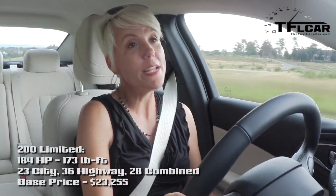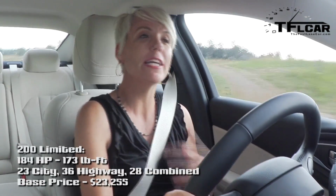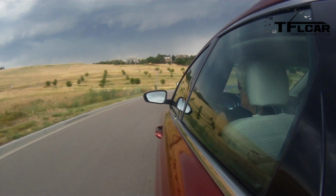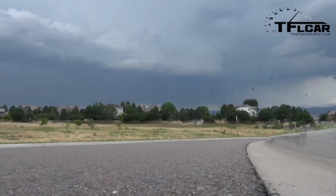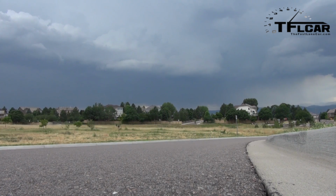So now I'm in the 2015 Chrysler 200 Limited. This one's only got a 2.4 liter inline-4 Tiger Shark MultiAir though, so that's exciting. This is good for 184 horsepower and 173 pound-feet of torque. So definitely not as powerful as the V6 in the S engine. But in this car, you're going to get a little bit better fuel economy because this is offered in front-wheel drive only. There is no all-wheel drive option in this car.